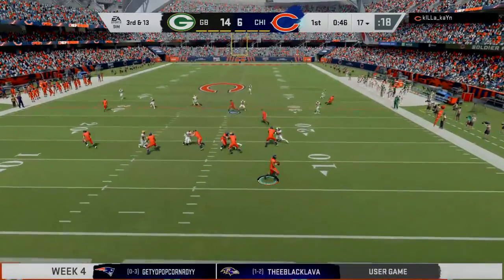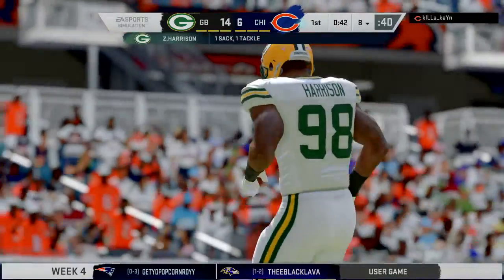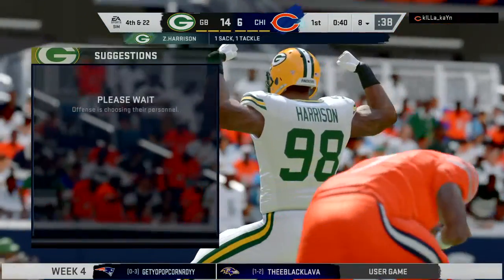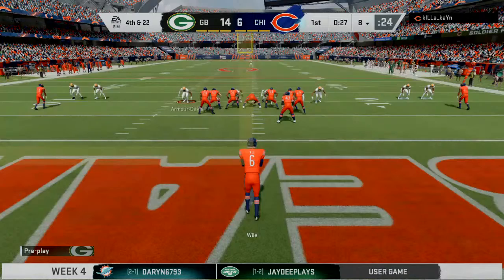Now on 3rd and long, they'll look to throw. Eluding the pressure right. And he can't find a receiver, and he's brought down. We call that a sack. Look. Well, there's your first ROI, right? Return on investment of their first-round pick.